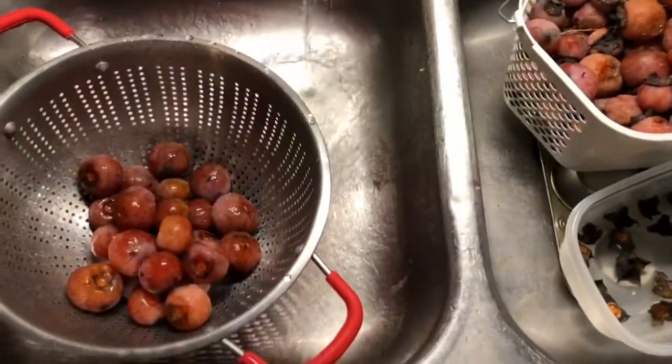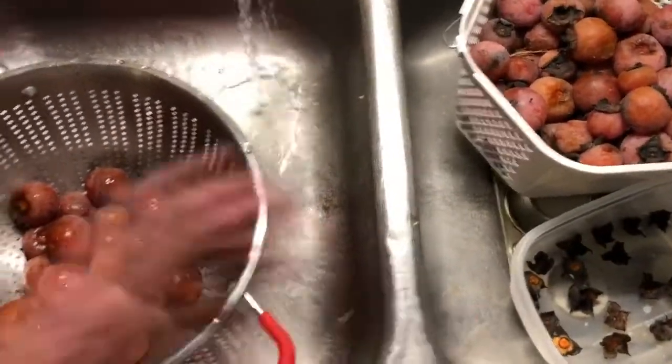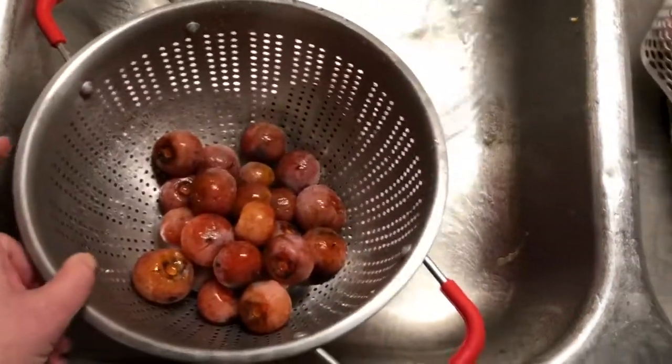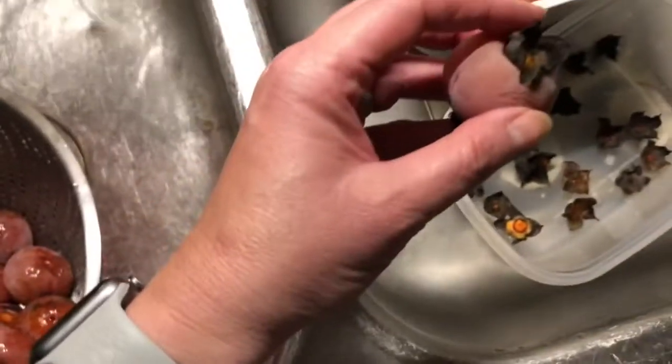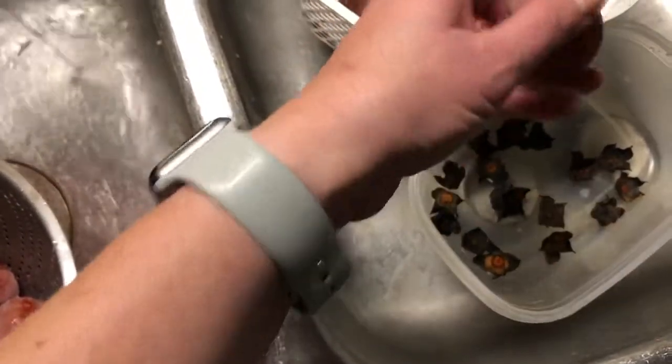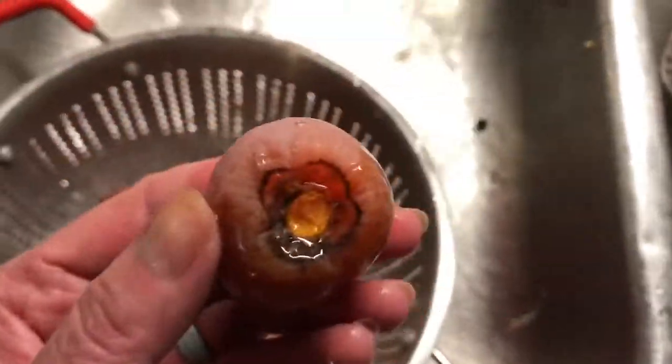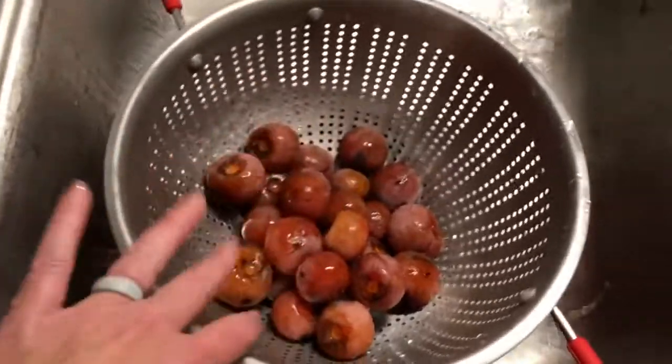Okay, you guys, so now it's just time to clean off the persimmons. And honestly, I just give them a little rinse. I take the stem off, so I plop the stem in here so I can take it to the compost. I give it a little rinse, make sure there's no yucky grass or anything on there, and then I just put it in the strainer.